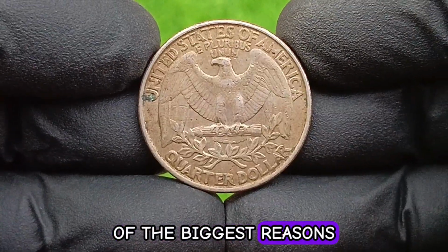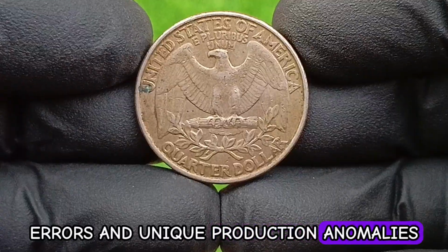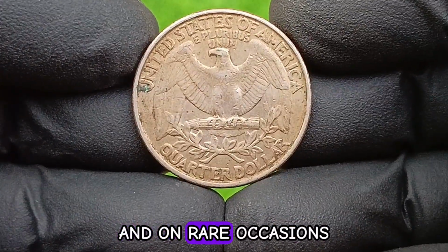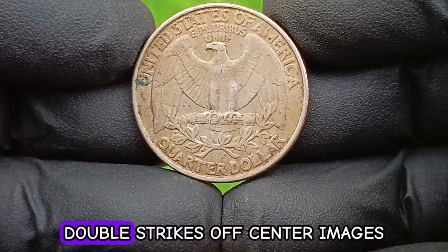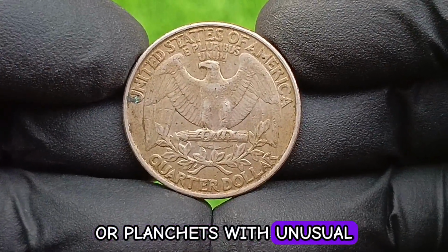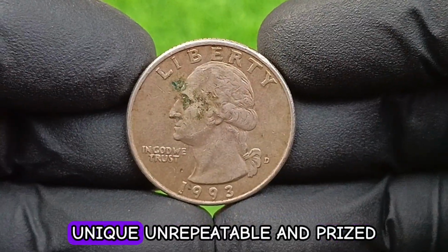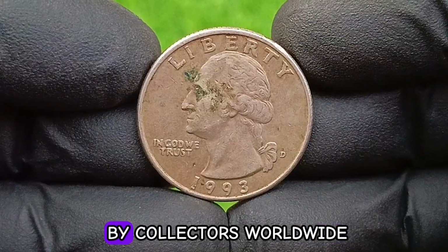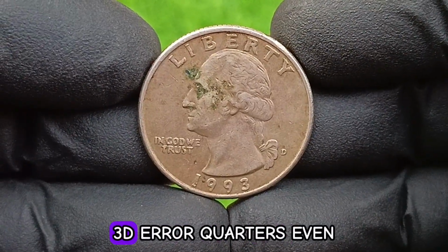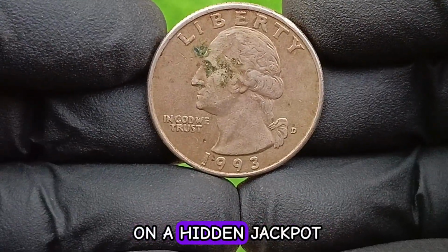One of the biggest reasons these coins are so valuable comes down to minting errors and unique production anomalies. The Denver Mint produced coins at incredible speeds, and on rare occasions, mistakes happened. Double strikes, off-center images, misaligned dies, or planchets with unusual metal compositions. These flaws are like fingerprints, unique, unrepeatable, and prized by collectors worldwide. And if you're lucky enough to find one of these 1993 D-era quarters, even in a dirty state, you might be sitting on a hidden jackpot.